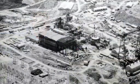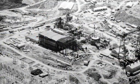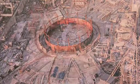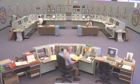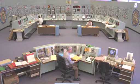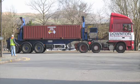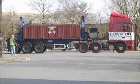Welcome to the Trawsfynydd decommissioning site. This site is a leading site in nuclear power plant decommissioning in the United Kingdom. Construction work started here 50 years ago in 1959, and from 1965 until 1991 the site generated electricity for the national grid. Following the closure of the power station, all nuclear fuel was removed from the reactors and transferred to Sellafield for reprocessing. Since 1995, decommissioning work has been ongoing on this site.